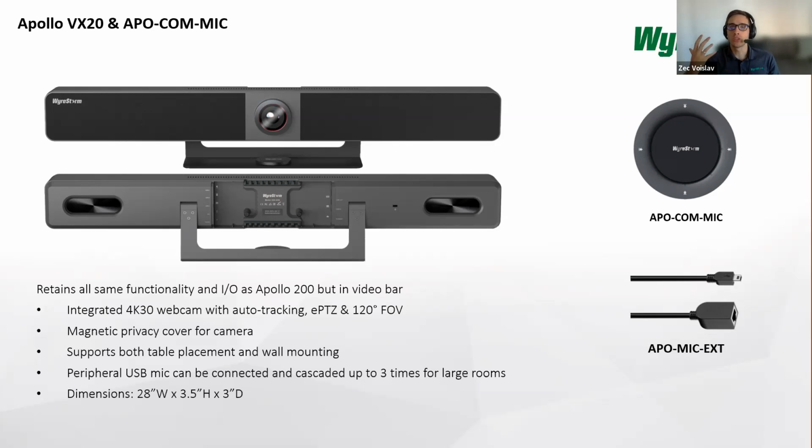And sometimes you want to pull the cables through a wall, through a ceiling. That's why we have this APO mic extender cable. It's basically a USB to Ethernet extender. It can go up to 60 meters. It's designed to just extend this microphone connection.